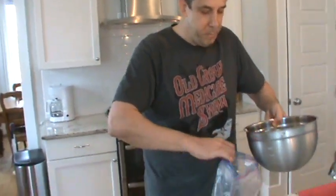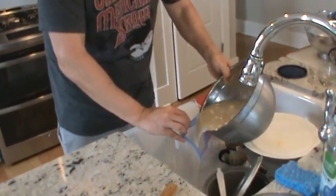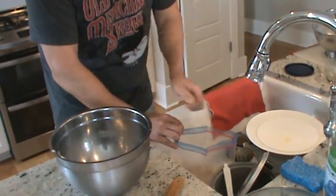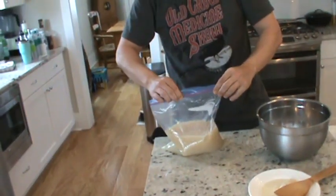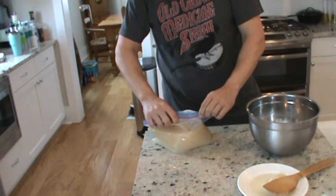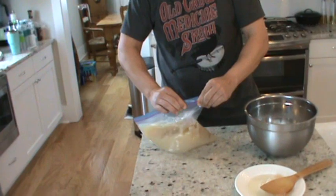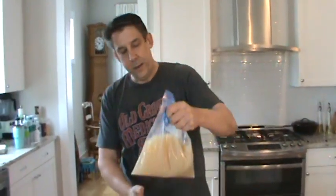So I skimmed a lot of the fat off. I got this gallon bag here. I'm going to put it in the sink just in case I miss. And you just pour it in. Gallon bag worked out real nice. Now I'm going to mostly close this bag up. I want to get the air out, not that the air will hurt it, but it's better. It takes up less space. I'm going to let all the air out as much as I can and seal it up. And it goes in the freezer, and it'll freeze up nice, and I can use it.